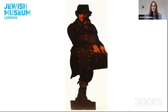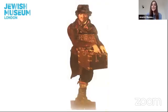This object is a wooden fire guard. It has been painted to resemble a Jewish peddler with an open box of trinkets. It is currently on display near the beginning of our history gallery, and it is a very imposing figure. It stands at 116 centimetres tall, which is about 3 foot 8 inches, and it is 40 centimetres wide. I'm now going to show an image of this object with the colours lightened so we can make out the details slightly more clearly. This fireguard dates to around 1830.